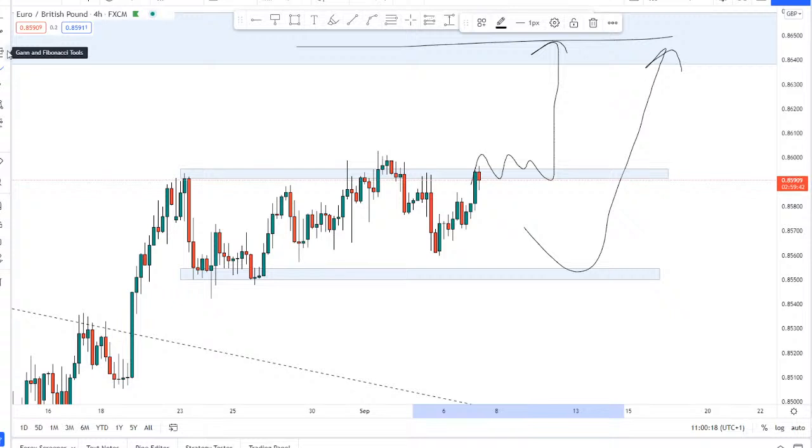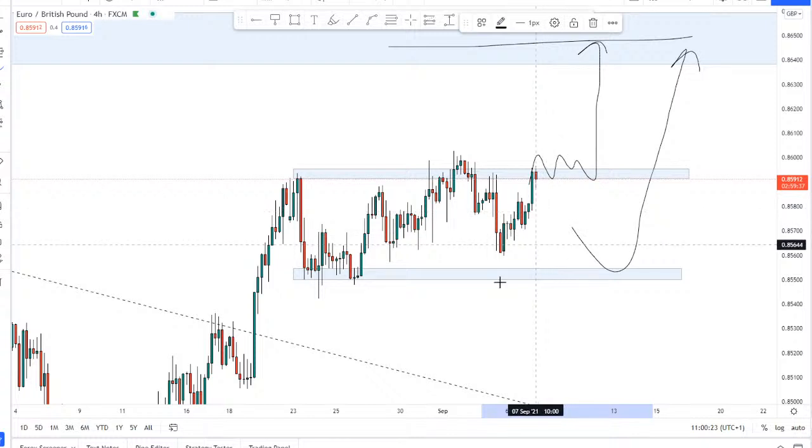It does look like we could be getting that soon, actually, if we can break through that resistance. It's close to doing that, especially with that momentum. But yeah, more upside for Euro Pound.